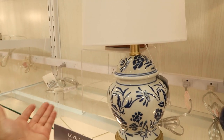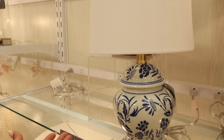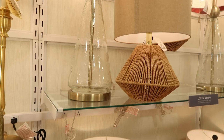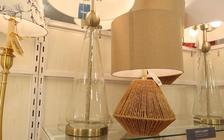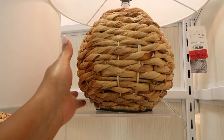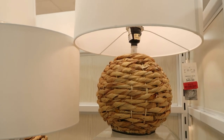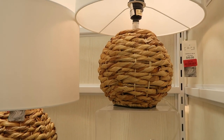While I think it's only a seasonal lamp, I still think it's definitely worth it for the price. Don't sleep on the sale items. This is absolutely stunning. This one is $39. Again, great I think for a console table.